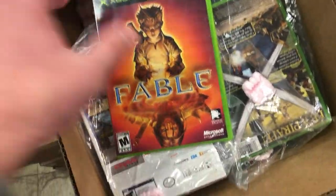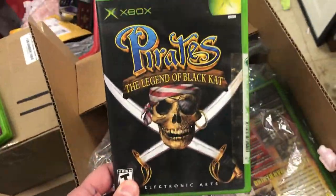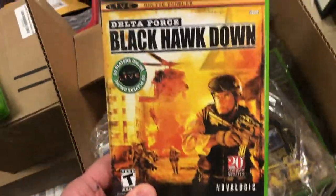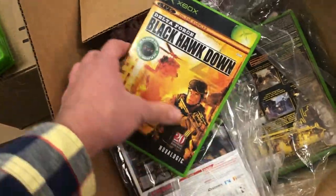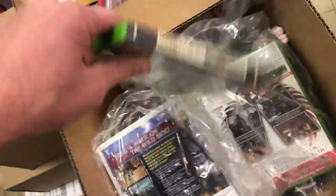I don't know what the market rate is, but we're going to sell it on that. Games like this, Pirates: Legend of the Black Cat. I wish it was sealed. Really, I'm just looking for anything complete in box. I think this is a lower value game. Delta Force: Black Hawk Down. What I do with games like this, and probably like this.